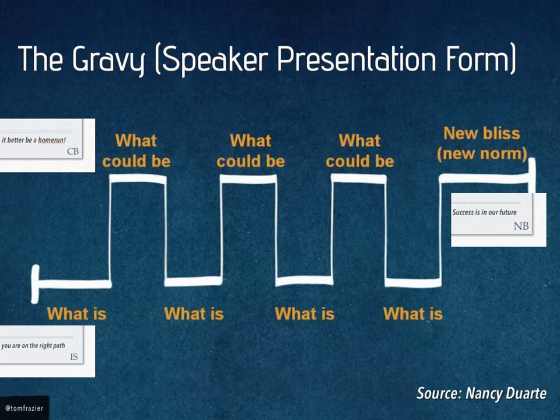And so that's the meat, that's the potatoes. Now a little bit, two bits of gravy. The first bit is called the speaker presentation form. You can analyze great orators from all over the world, all throughout time, and they have a pretty consistent format. And that is they toggle between what today is like and imagine what tomorrow could be, if only dot, dot, dot. So on that fake deck that we've just gone through, you'll see in the bottom right-hand corners things like IS, CB, and NB. That's focusing on what is today and what could be tomorrow.